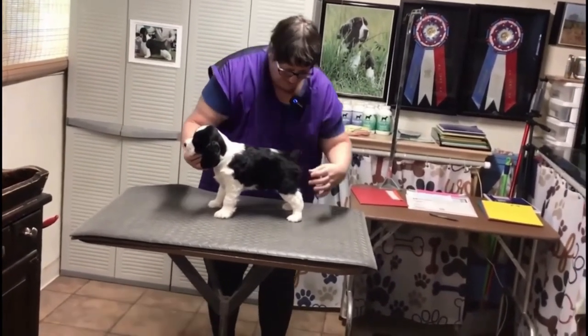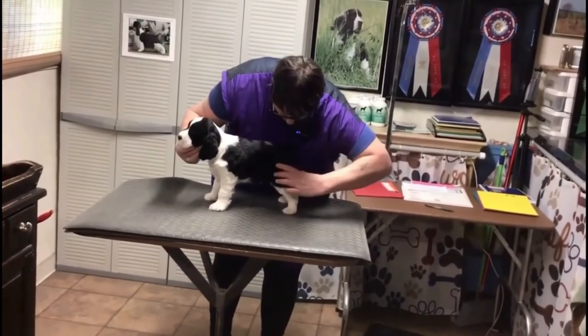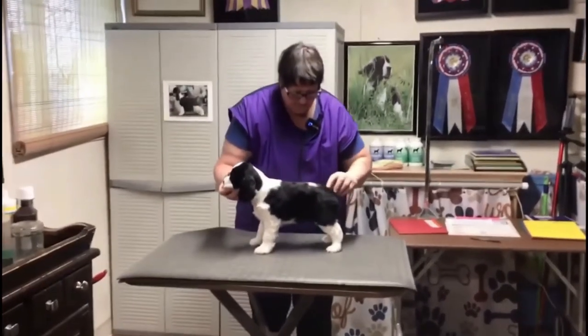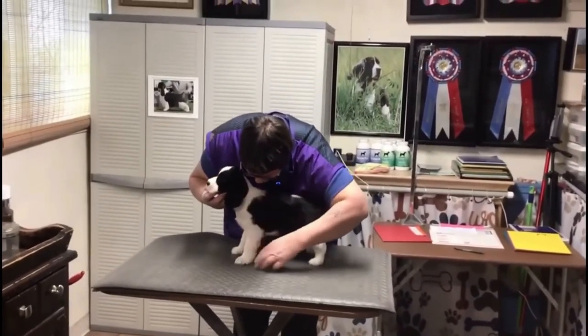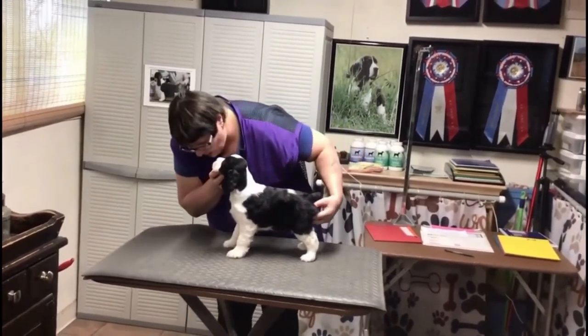Very nice puppy. Big, thick thighs, one-third, that's excellent. His top line goes straight over his tail. He does not have the dip, which is fine. Nice bone, good round top. His feet are really arched.